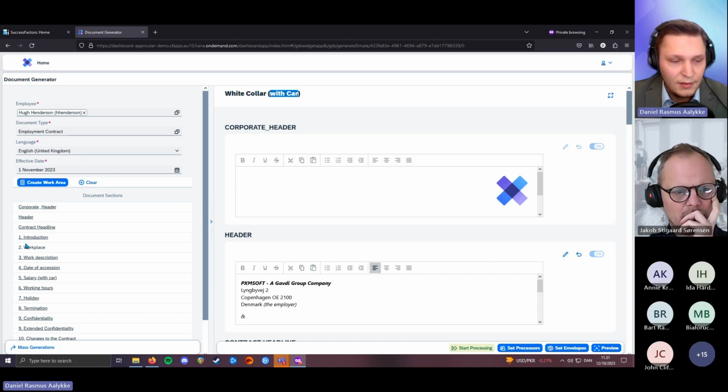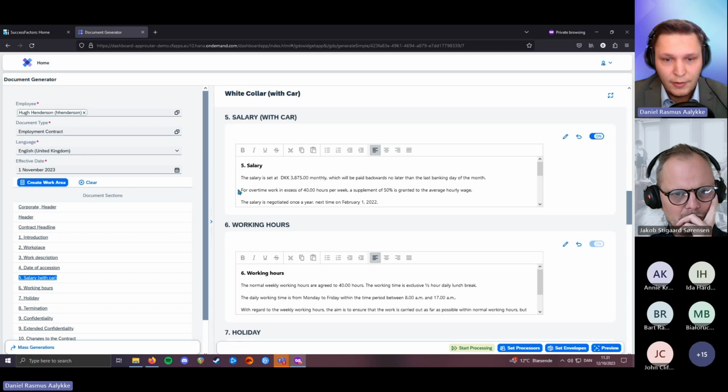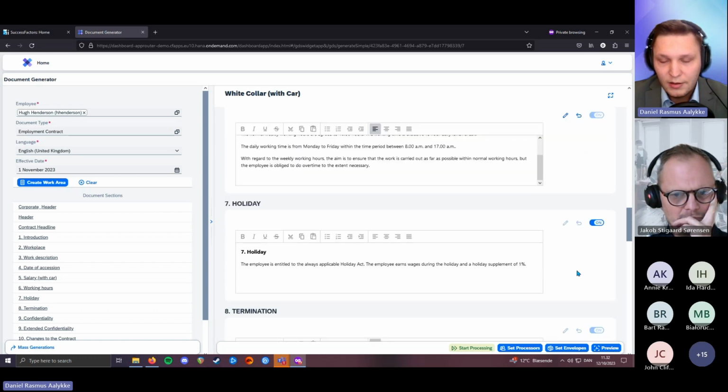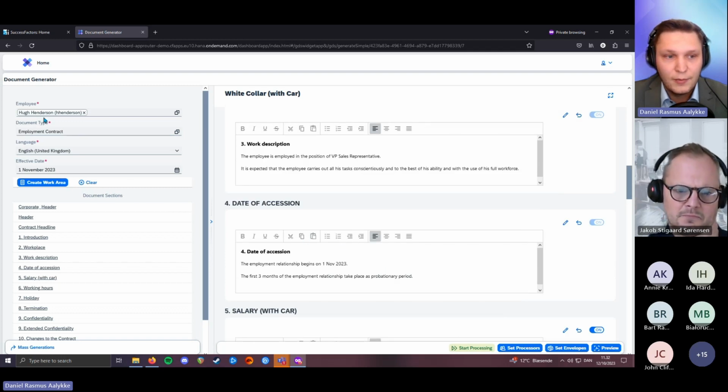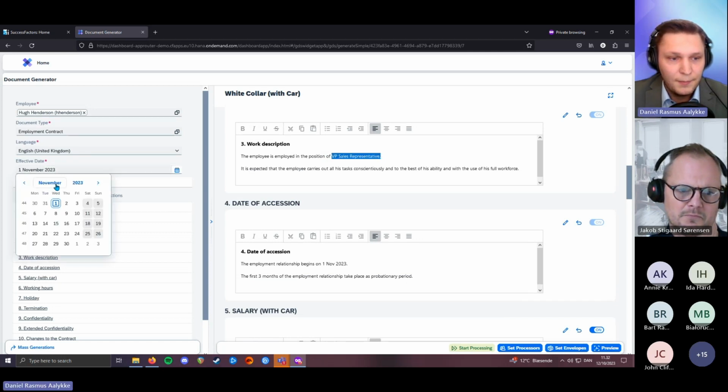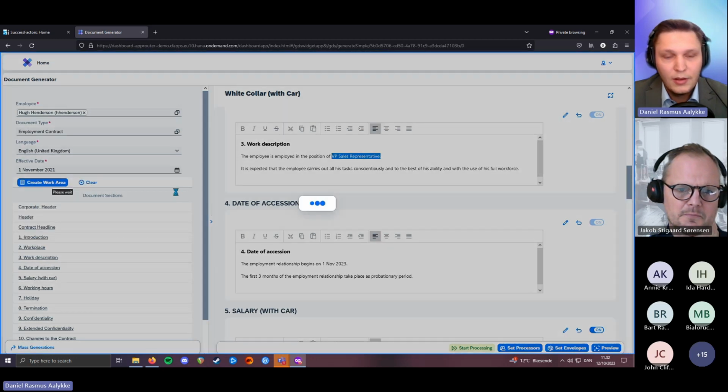You see here in the left section that we can see what elements or sections are actually part of our document. Number 5 is salary with a car. All of these numbers, so salary, working hours, and so on, are taken directly from the employee profile. So this is actually coming directly from Hugh Henderson's profile. That includes his job title here as VP Sales Representative. If I go back in time to say 2021, at the same date, I need to actually press it. There we go.